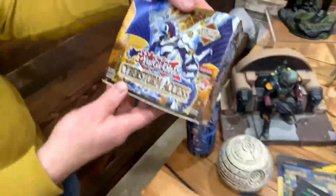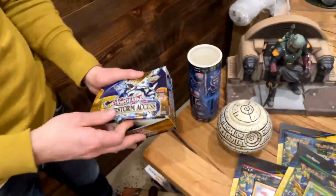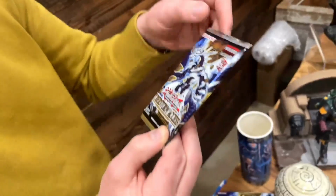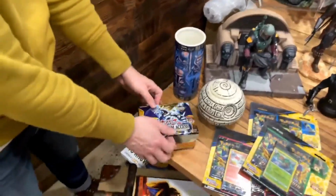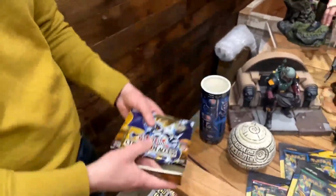Just released, we got Yu-Gi-Oh! Trading Card Game, Cyberstorm Access. Each 25th anniversary pack has 9 cards, or you can purchase it in a sealed display, such as this as well, which is fun. Pokemon cards, new releases of Pokemon.